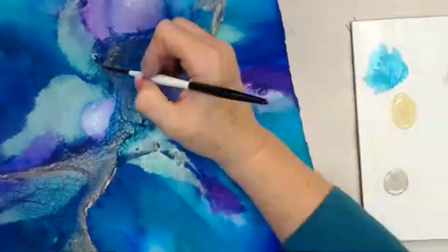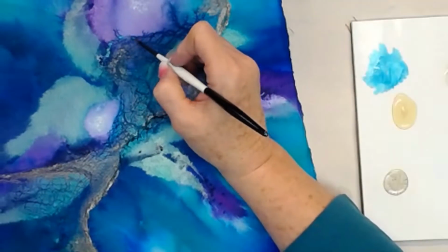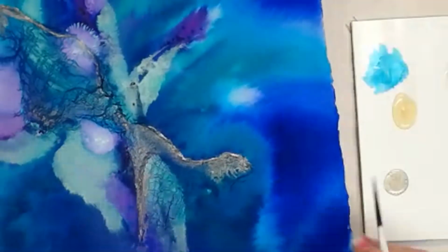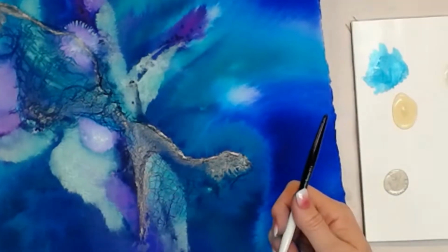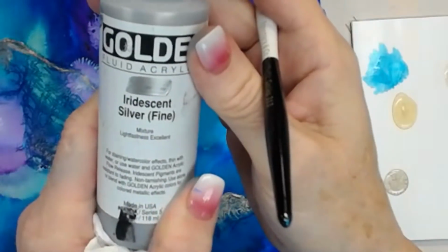This looks kind of like a boring spot over in here. I feel like I need to do something, but I don't know what that something might be, other than add a little bit of this flashiness right in here. I got to hold this far enough away from me now. Oh, this is the hardest thing for me, is to figure out what to do. I'm going to go in with some liquid golden iridescent silver.